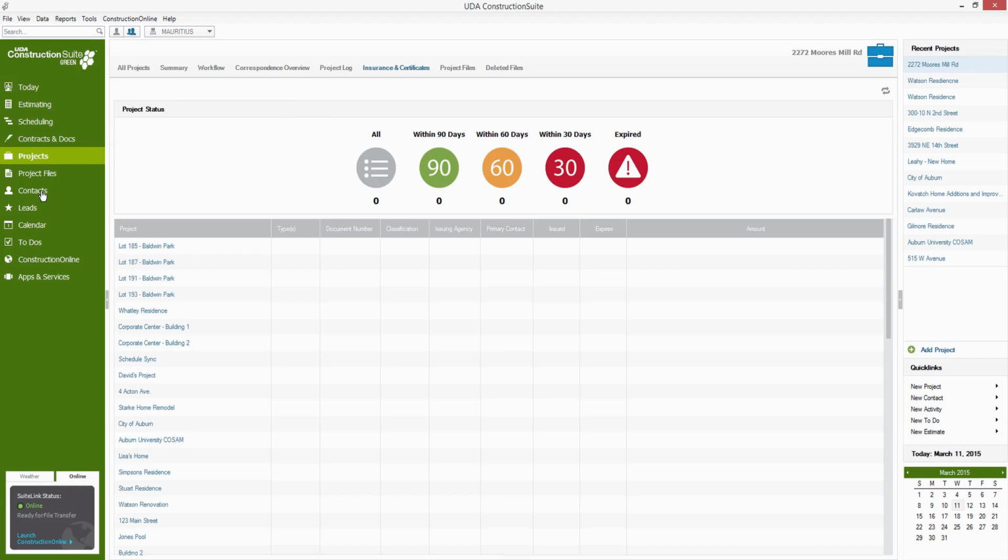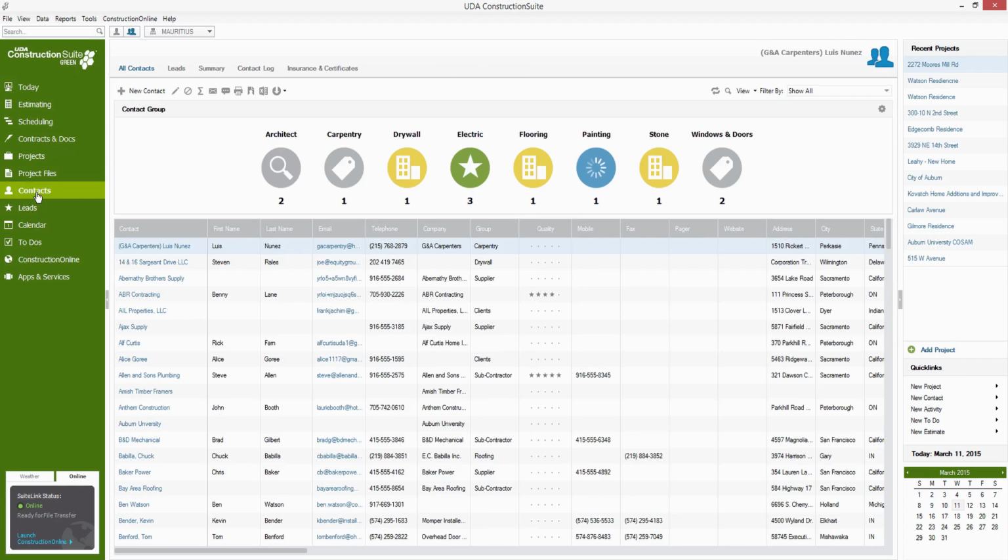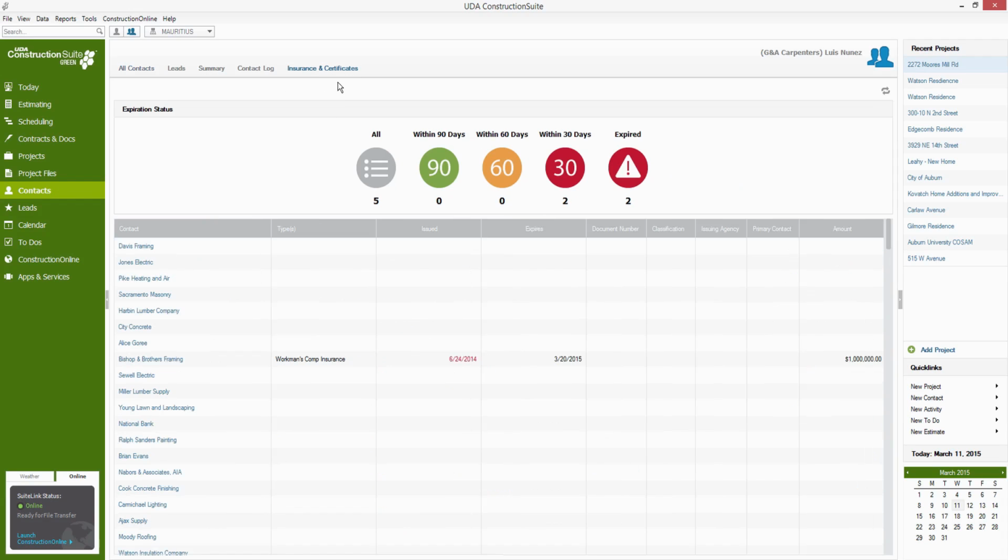You can also see this same view within My Contacts. So rather than going to the project, we'll jump over on the left sidebar into My Contacts. You can see again some of those existing features with grouping your contacts, but we'll use the insurance and certificate area to show off those upcoming or overdue insurance.